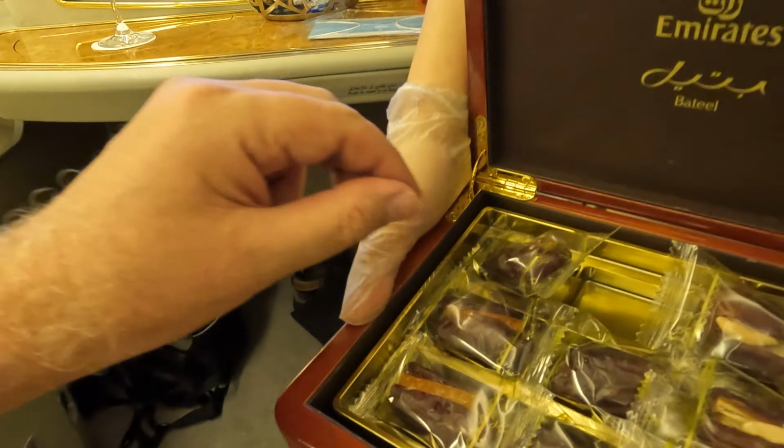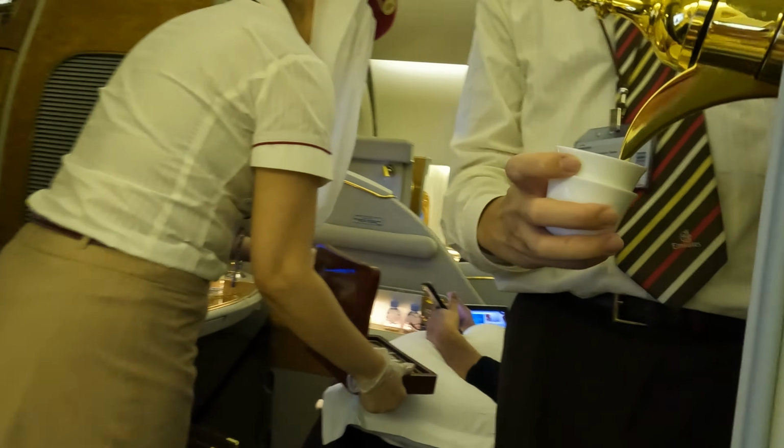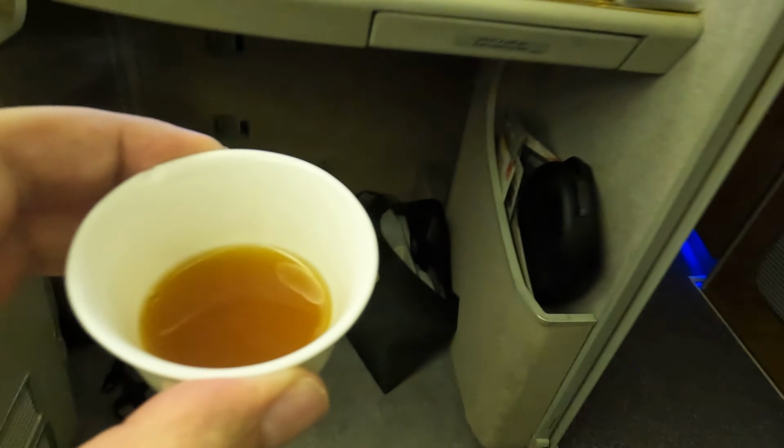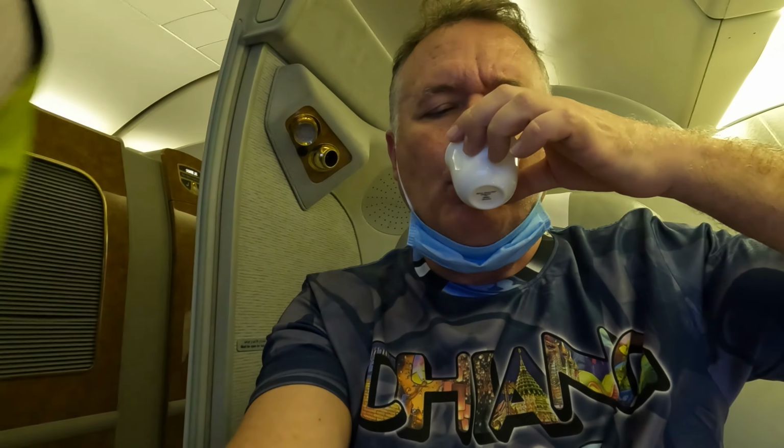The crew came around and served some dates and some Arabic coffee. I think it's the first time I've had Arabic coffee, which looked weak but was super strong coffee. First time for me trying Arabic coffee.